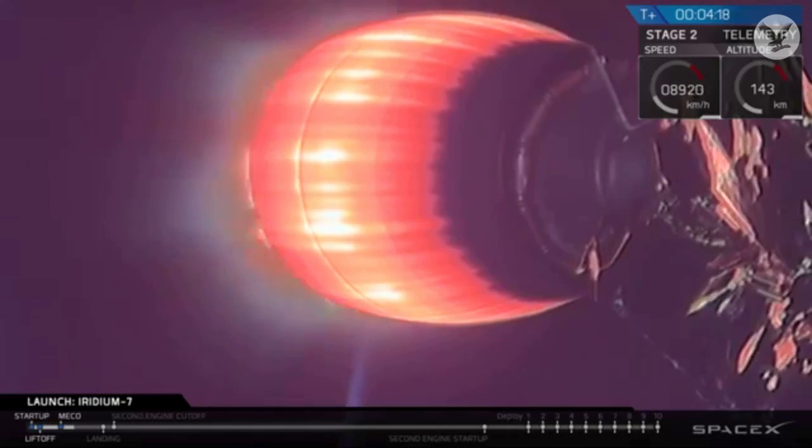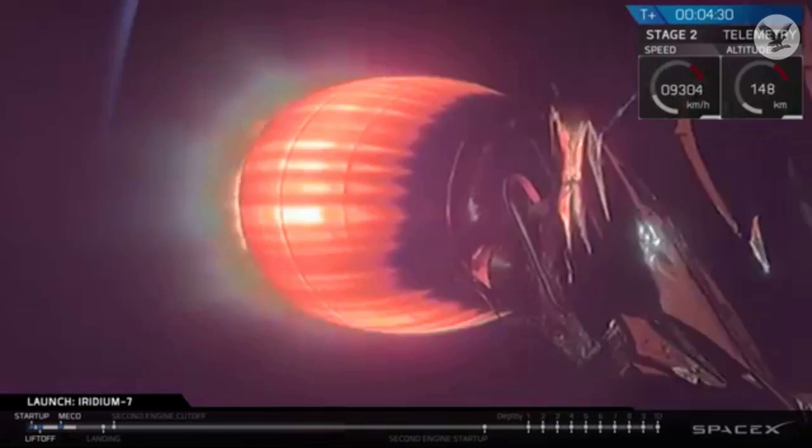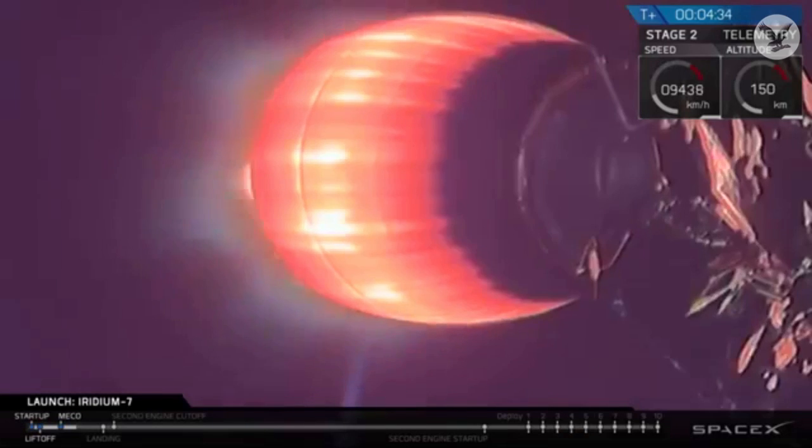Now currently we're about 4 minutes and 20 seconds into flight. The first stage has reached apogee. While it was lighting its engines a minute ago, it continued to climb. It's now reached the highest point called apogee. It's now beginning to descend to the drone ship in the Pacific Ocean.